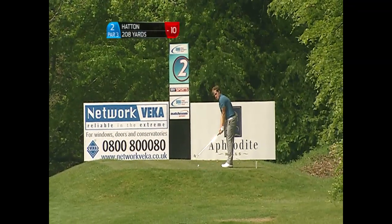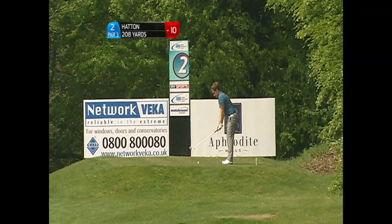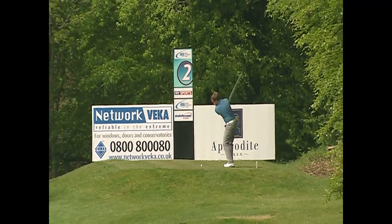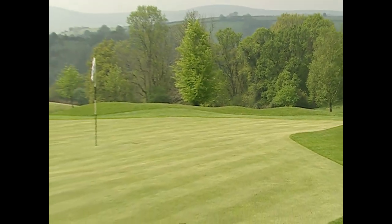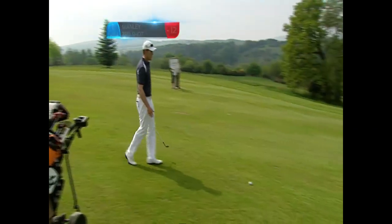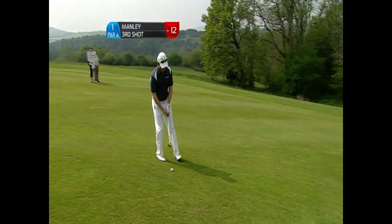Now this second hole, very strong par 3, 208 yards. Plays a little bit longer with the breeze. Yeah, there's a fair bit of breeze around. Front right-hand bunker. It's going to be tough there to get up and down.